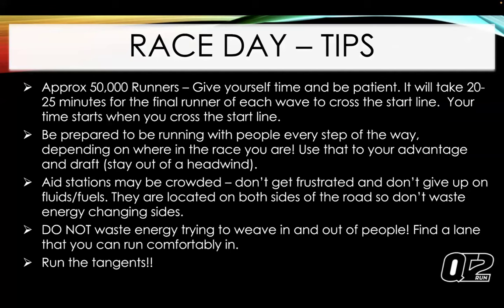Race day tips. Again, big race, ton of fun. It's like a party, but give yourself some time and be patient. The final runner doesn't cross until 25 minutes. Be prepared again to run with people every step of the way, depending on where you are in the race. Use that to your advantage and draft. Stay out of a headwind.